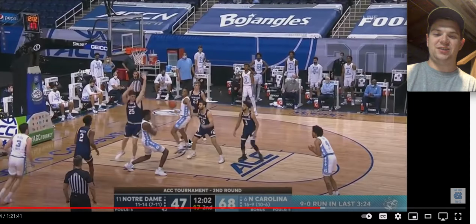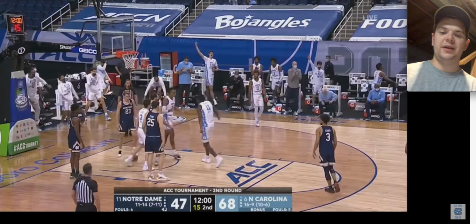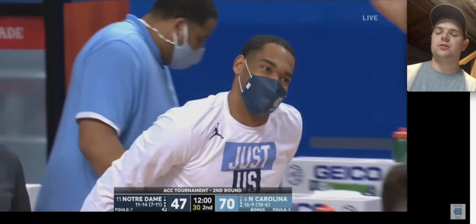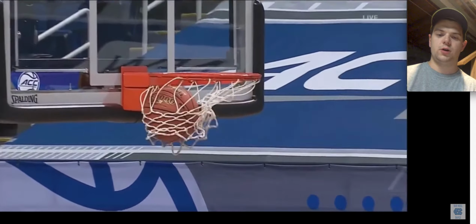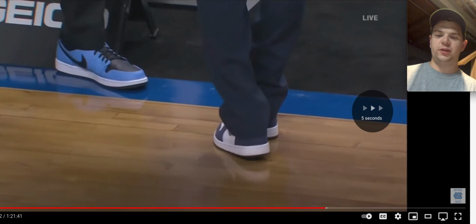And Day'Ron Sharpe, you can see, it's pretty funny. Right here is actually a great time to pause it. You can see how he is open. Armando Bacot doesn't even notice it, and he's just like, whoa. But he's able to corral the pass and get the and-one, and Day'Ron Sharpe is the reason behind all of it. Just a really nice, high-level, heads-up play from Sharpe, and that's something that North Carolina fans were accustomed to seeing the entire season. And again, we'll see it right here. That's the turnaround floater. Just really, really fun stuff with Sharpe.